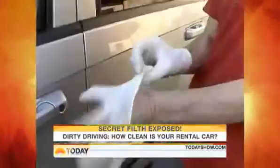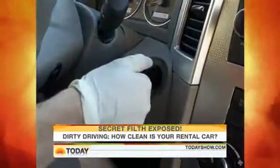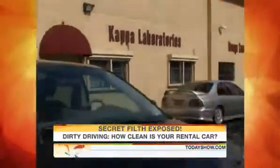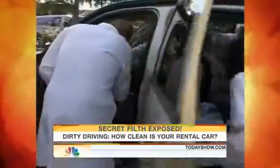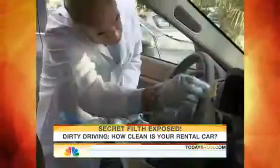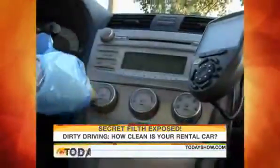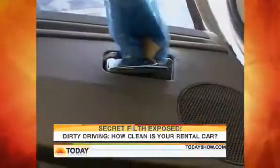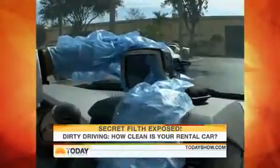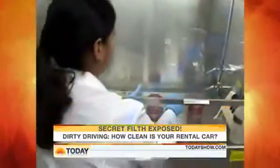But are they? To find out, we broke out the rubber gloves and drove our cars to a certified lab where a team of microbiologists swooped in, swabbing every surface from the steering wheel to the gear shift, radio knobs, climate controls, window switches, door handles, floor mats, navigation system, even the child safety seats we rented. Each sample was bagged and tested for dangerous bacteria. The results that we saw were shocking.